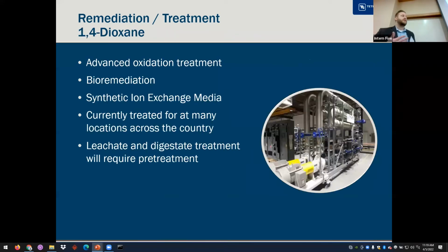Dioxane, again, I've done treatment of dioxane. It is challenging. Advanced oxidation system, bioremediation, synthetic ion exchange media. But again, moving it from one thing to another. And with that complex leachate waste stream, you run into interferences, you run into things that make it more difficult.